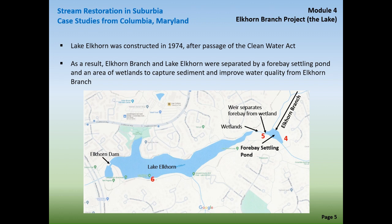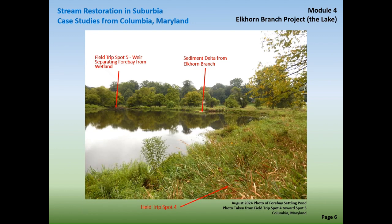And then the relatively cleaner water would be released to the main body of the lake after passing through a small dam or weir. And so Lake Elkhorn was constructed like that. And so here are some photos of the forebay settling pond at Lake Elkhorn. So this isn't the lake itself. This is the little forebay settling pond on the upper end where Elkhorn Branch comes in.